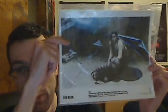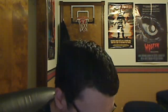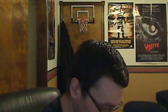Then you get these really cool still photos. The Blob. These are still black and white photos of the Blob. No, I already opened it. It was open when I got it, and I wasn't going to leave it unopened to save the value.